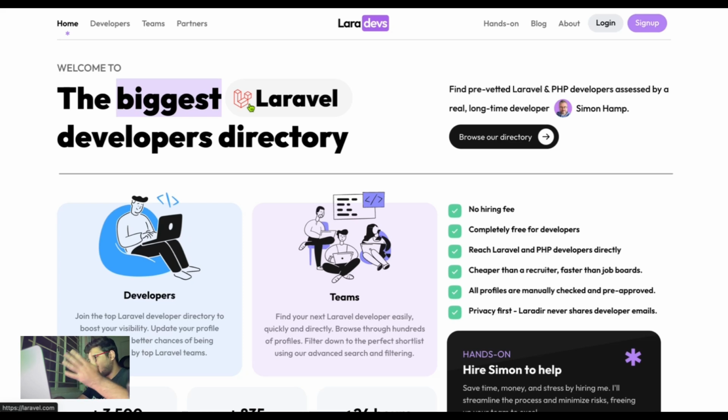Top 5, 10, XYZ reasons to hire a Laravel developer. The complete guide to hiring freelance developers. Understanding PHP, understanding PHP frameworks, Laravel versus, if you have any, I think this is the one, no? Symfony, right? So Laravel versus Symfony, something along those lines.